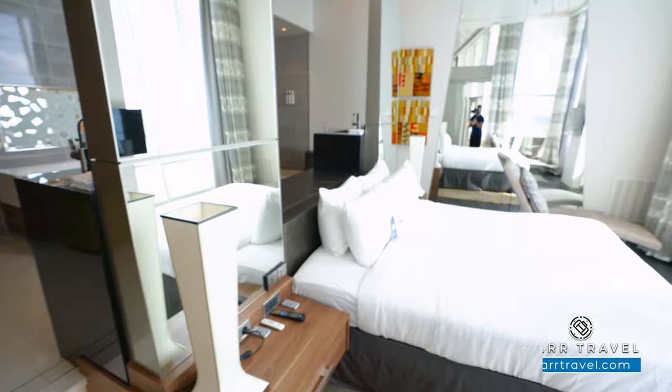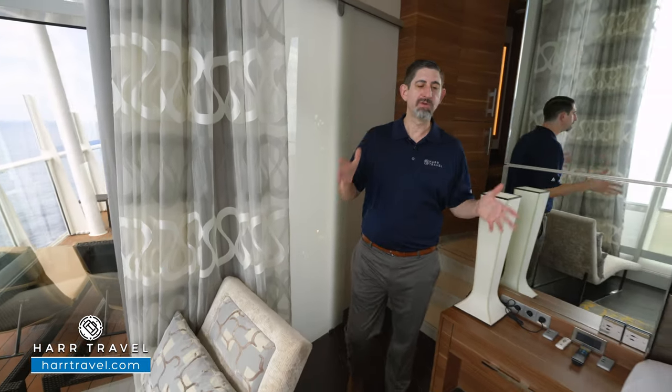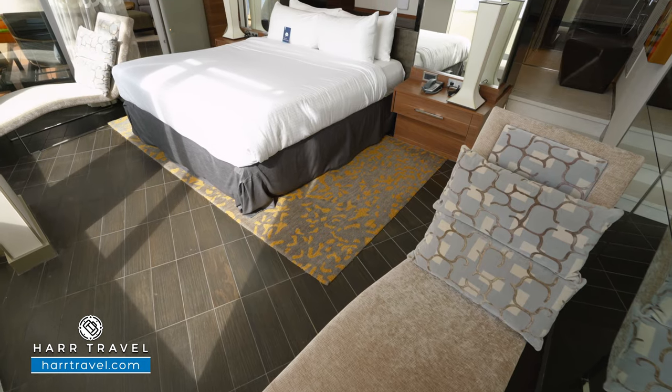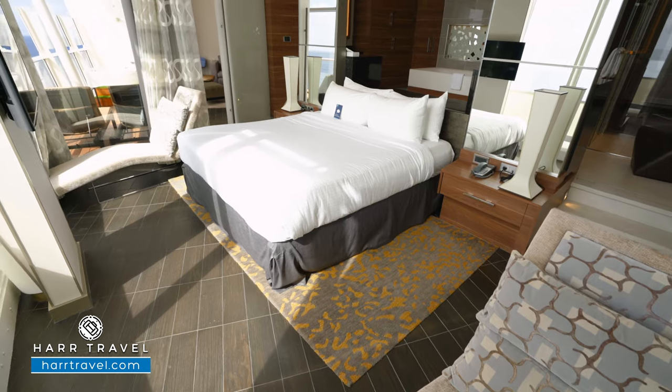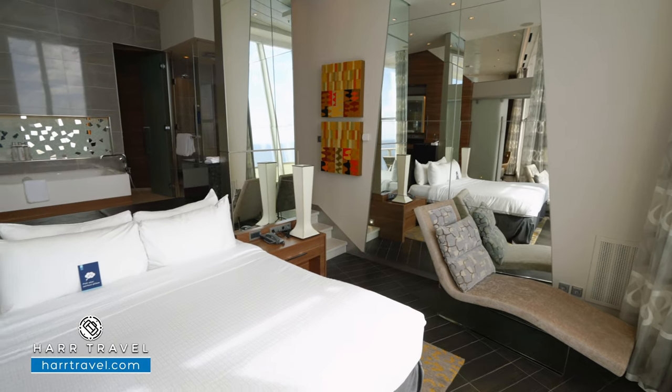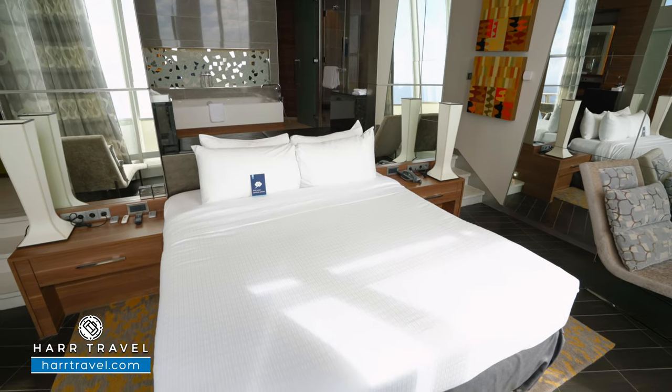Now, as we step through the door, this does slide shut to give you that privacy. And as we get inside, what you can really see is an incredible amount of space once again. You've got that king size bed here with that extra comfy Dux mattress, upgraded linens and pillows. You even have a pillow menu to choose from based on your personal preferences.